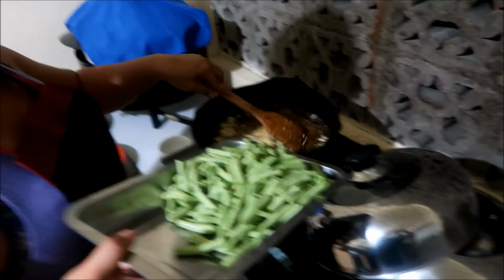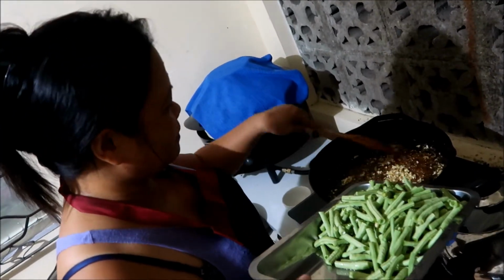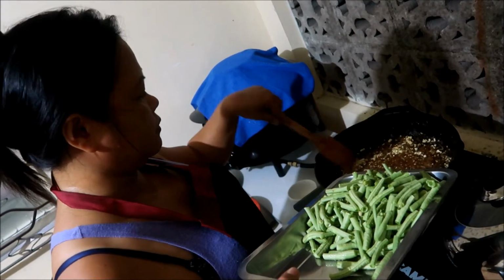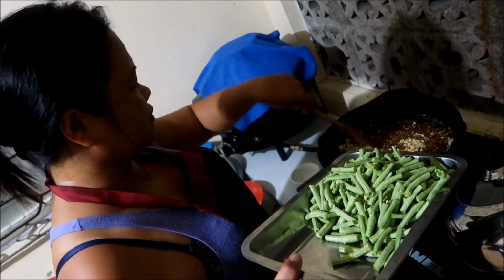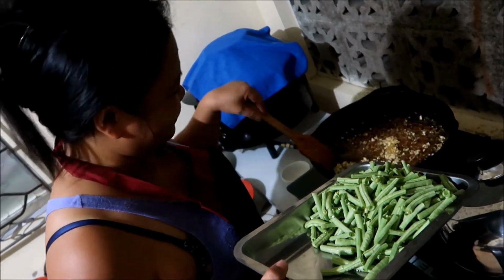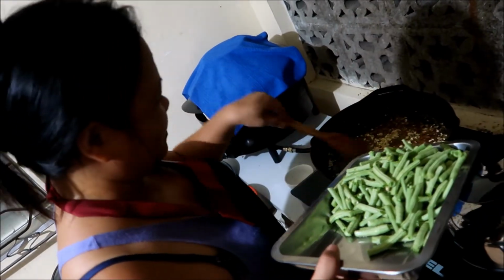I have to reuse the pot to cook the vegetable. Okay. Just like that. Yeah, simple. Simple dinner.